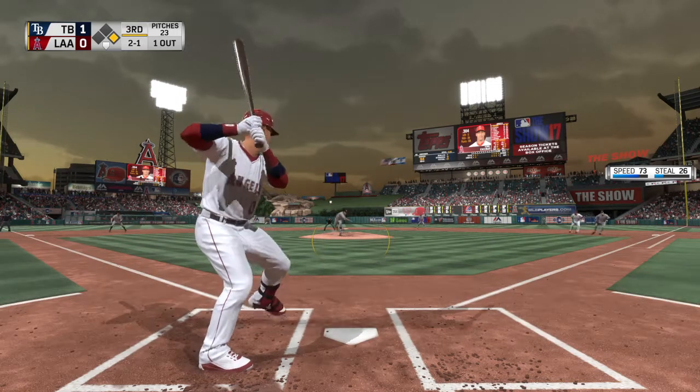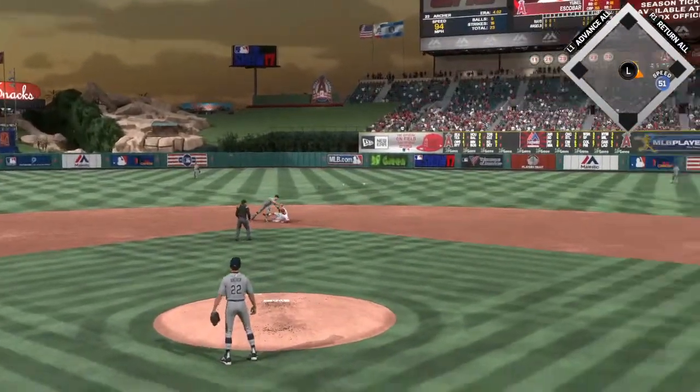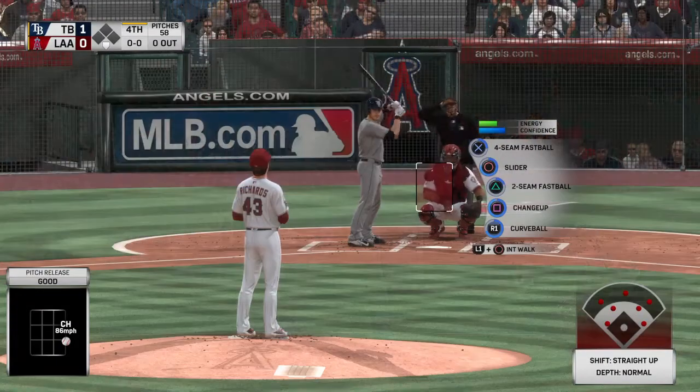He's set, and the 2-1 pitch. And this is on the ground to short. Could be two. There's one on to first, and he really paid the price at second base. At the plate, Corey Dickerson.